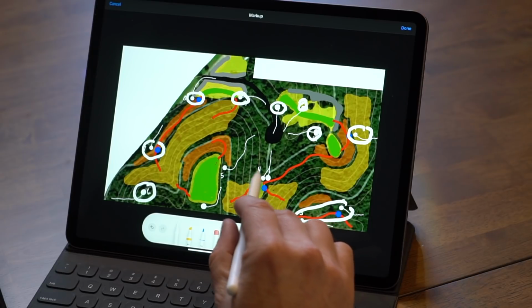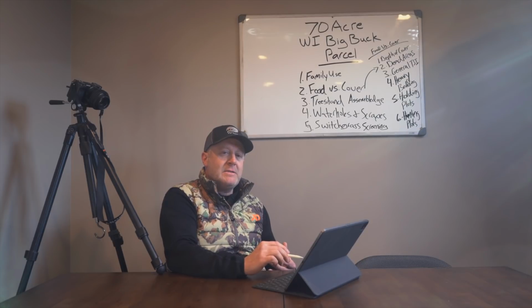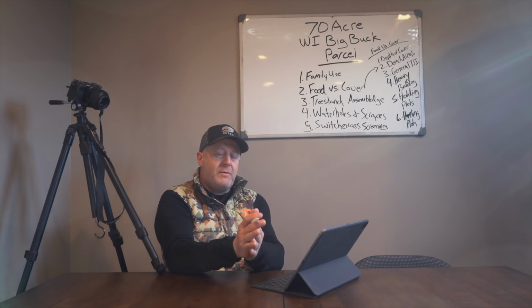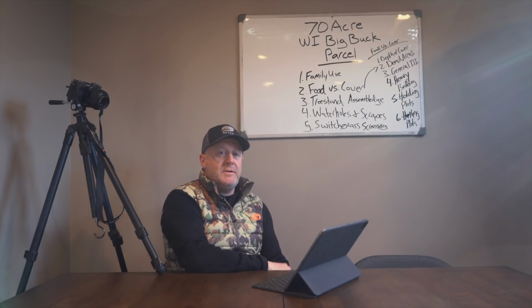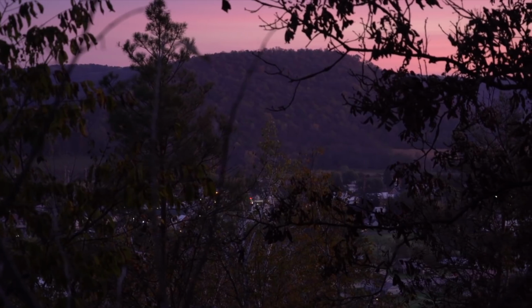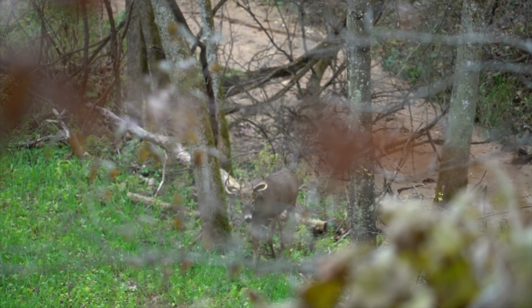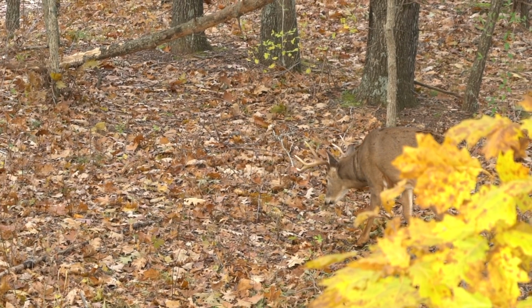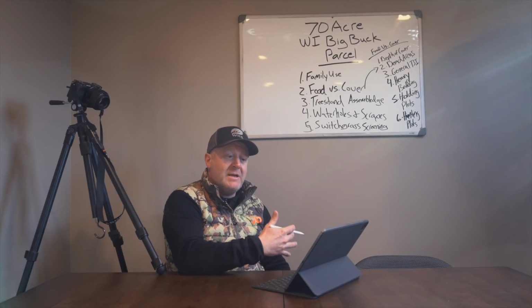But you look at these stands, 4 is evening, 5 could be either, but you're looking at stands because you have defined food sources and defined bedding areas. A lot of this is based on elevation change, then you can actually have a stand assemblage where you can say this is a morning stand because of this, this is an evening stand because of this. Typically morning because of bedding, evening because of food sources and that afternoon food source movement. So you can have that stand assemblage.